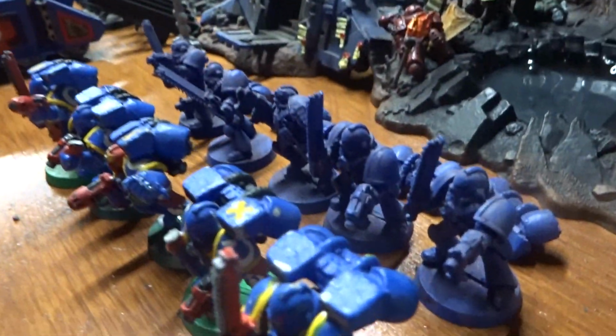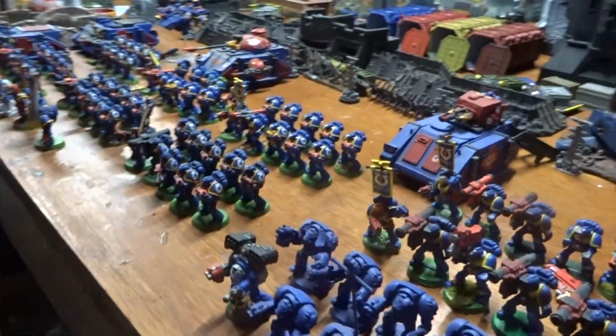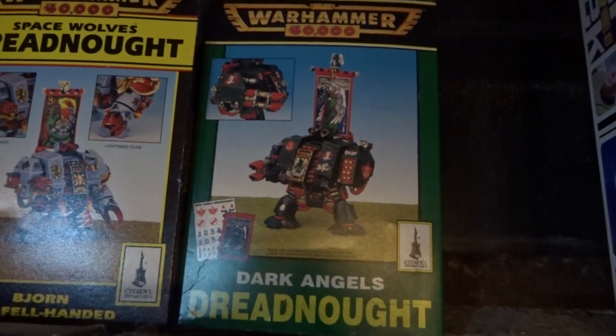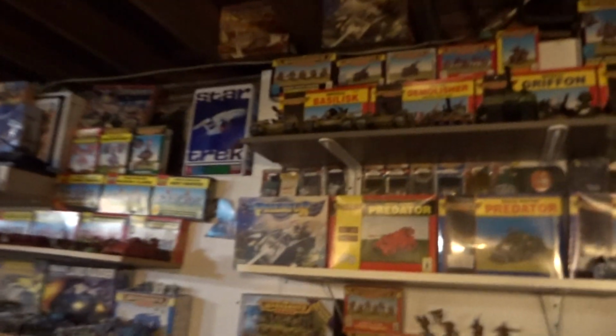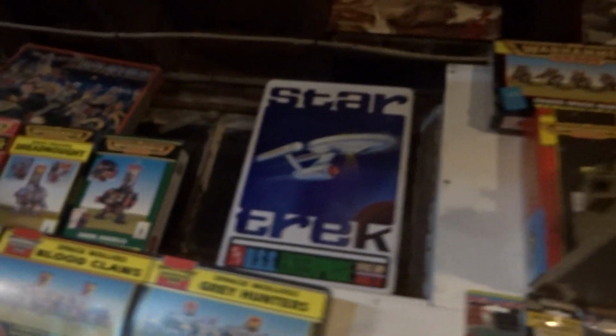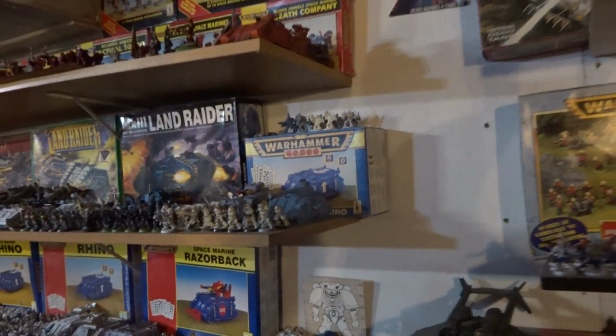which I do have the bikes. I do have the extra 5 guys to make a total of 10 Assault Marines. I do have the Dreadnought. Swapped out the arms because that's not the generic Ultramarine Dreadnought. Wait, do we even have it? We have the Dark Angels, we have the Space Wolves, and we've got the Blood Angels. Okay. We'll have to shed some serious light on this, won't we? Do I see... We got a Chaos Dread up there. I don't see a normal, regular Ultramarine Dreadnought box. How dare I?